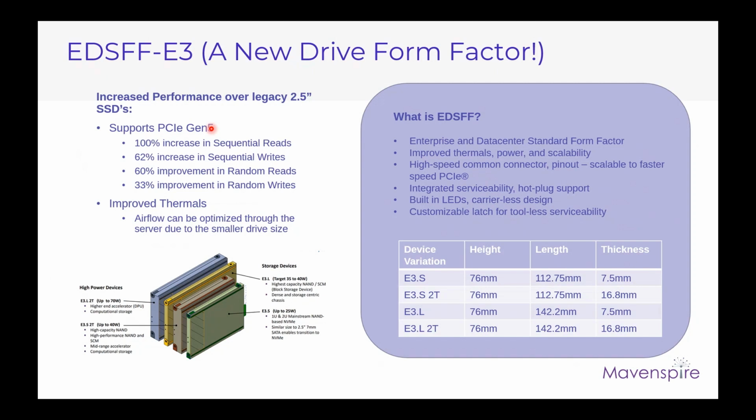You can see here, and again, this relates back to what we talked about around PCIe Gen 5. It's just some of the overall claims on the increase in drive performance with the new form factor. 100% increase in sequential reads, 62% increase in sequential writes, 60% improvement in random writes, 33% improvement in random reads. So overall, probably a little bit overdue.